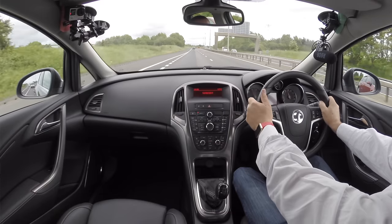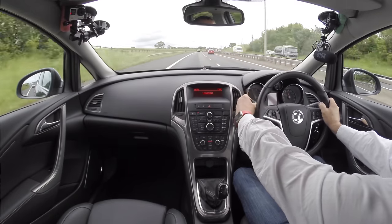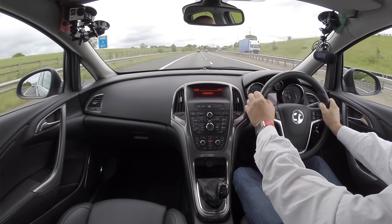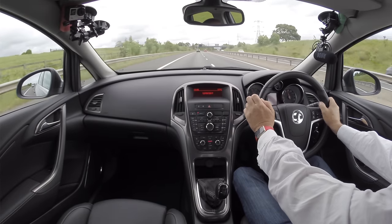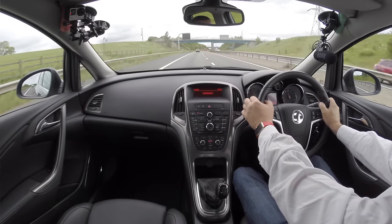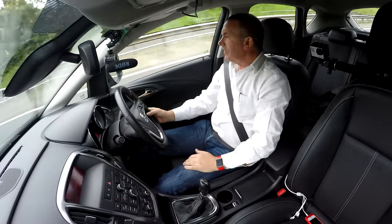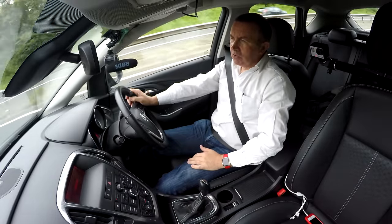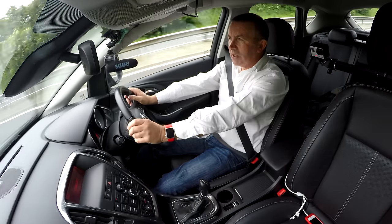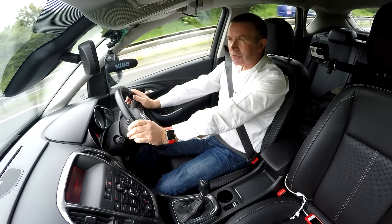Get your display in the centre there, menu button on the indicator stalk, and then again you can just scroll through all the various settings. And then set and clear with the button in the end. So 70 miles an hour on the motorway, really quiet, really smooth, no rattles or knocks or whines, lovely car to drive, as I've probably mentioned before.